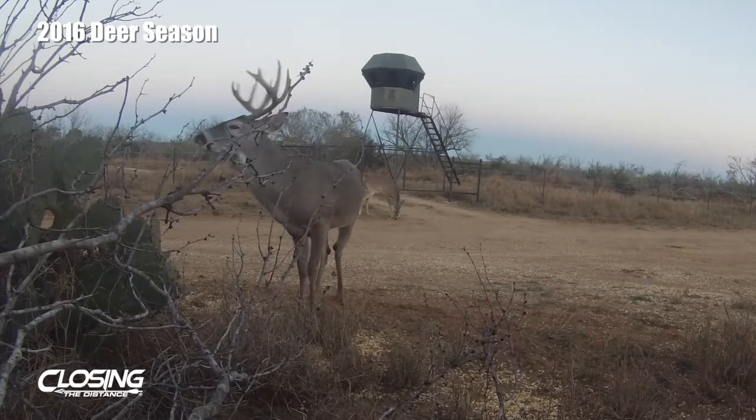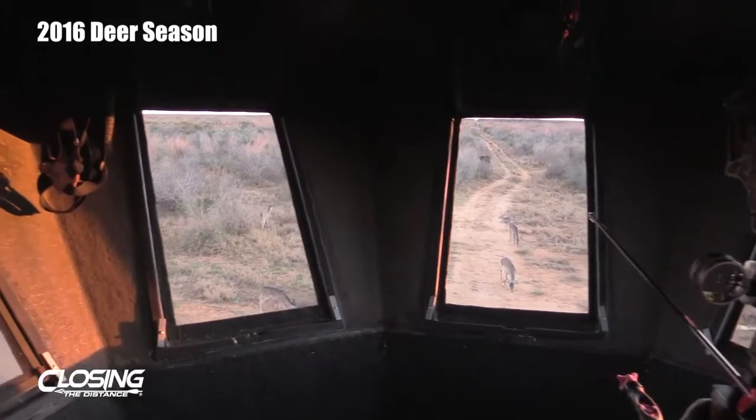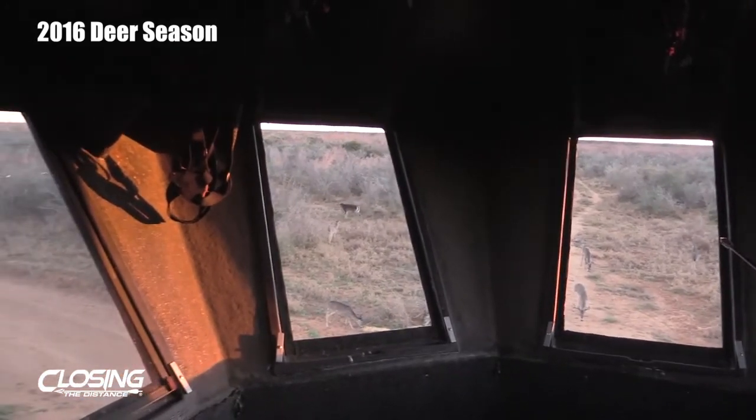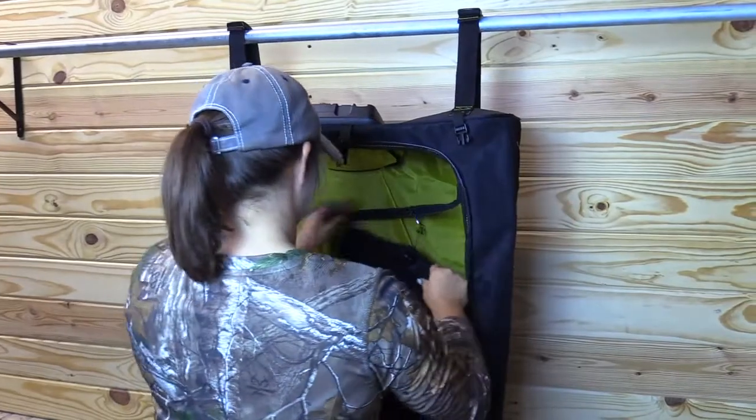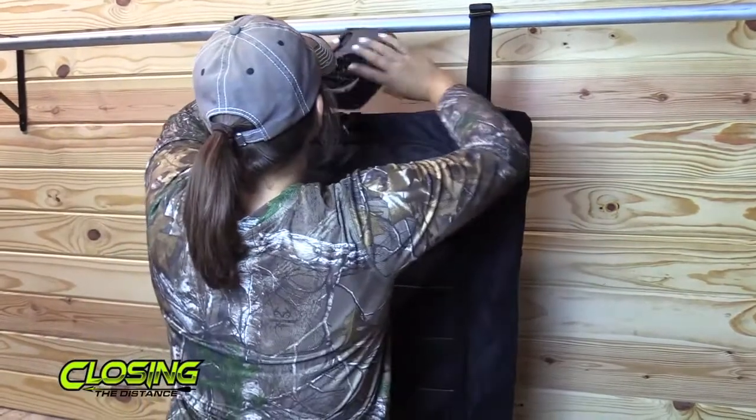But we put these blinds up and immediately deer were feeding up and down the road right under them, not paying them any attention at all. On this next trip that I'm going, I'm taking my youngest daughter, which is now 21 years old, taking her along on this trip.